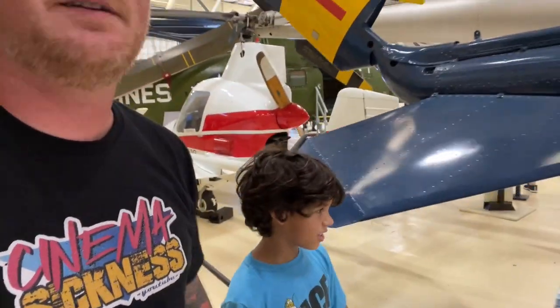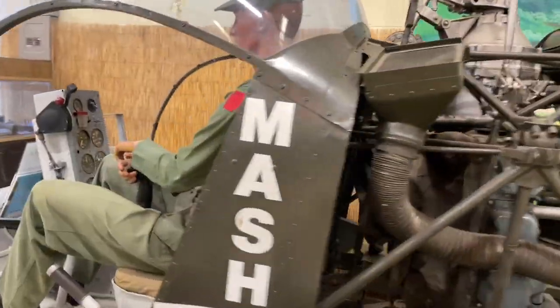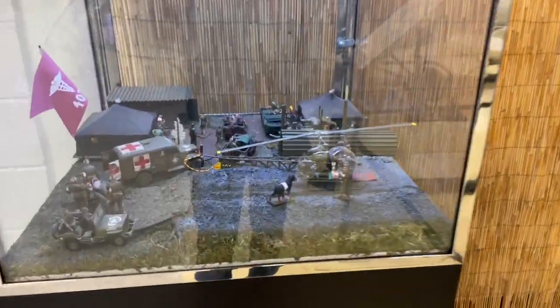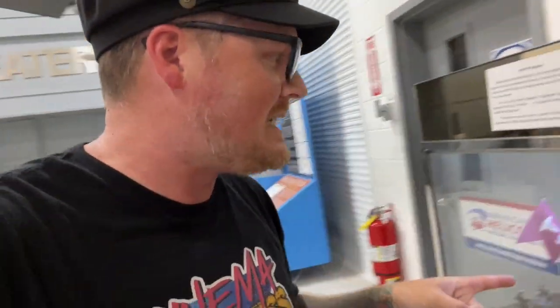There's so many things. What is this? This is a MASH setup right here. Look at that. Look at this. Who out there watched MASH? I used to watch MASH. I had the entire series on DVD at home. I still watch it every now and then. You ever watch MASH? A few episodes here and there.